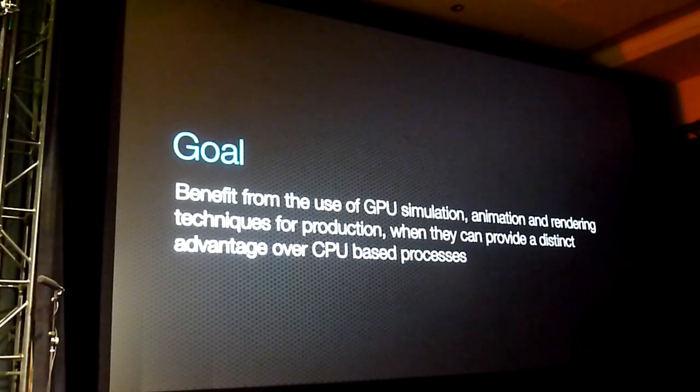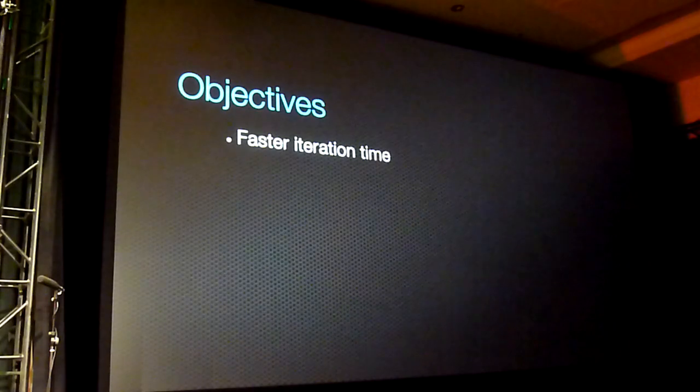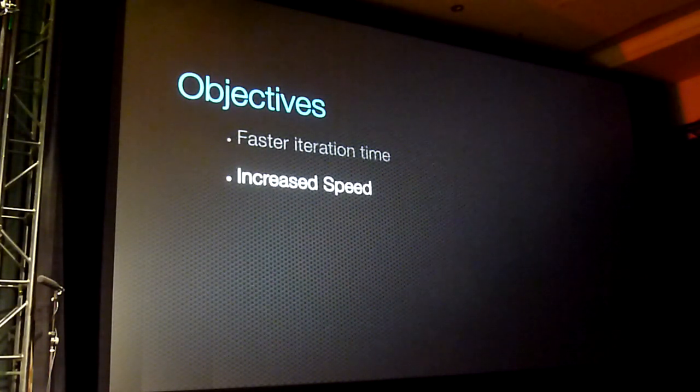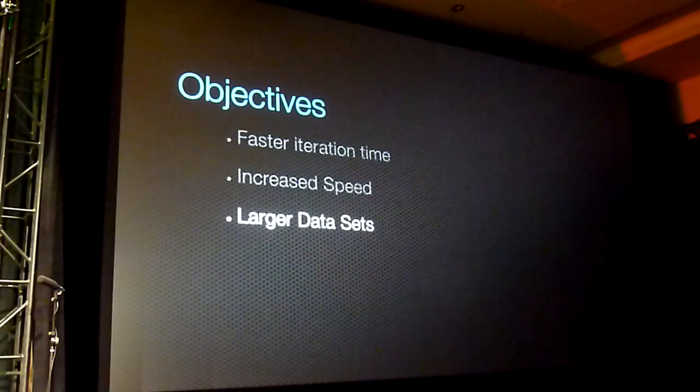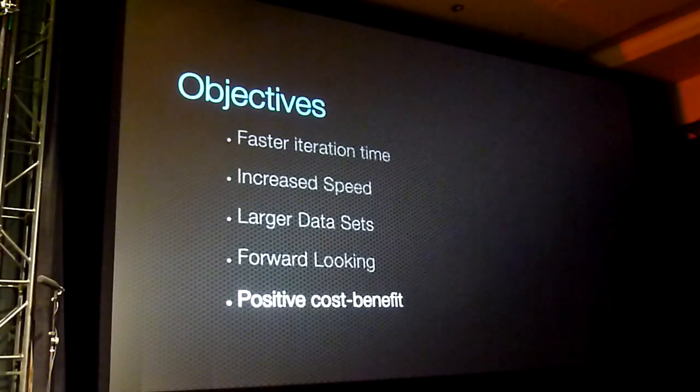That was the challenge. Set some objectives. Give faster iteration time for the artists. Increase the speed with which things could be put through the system. Be able to handle much larger data sets. And be forward-looking in the architecture. And of course, because we are a facility that works for hire at ILM, always positive cost benefit. Let me show you some of the research examples that we've had using the GPU.